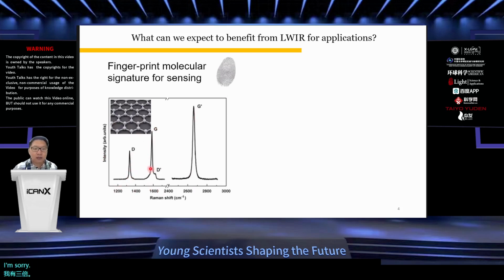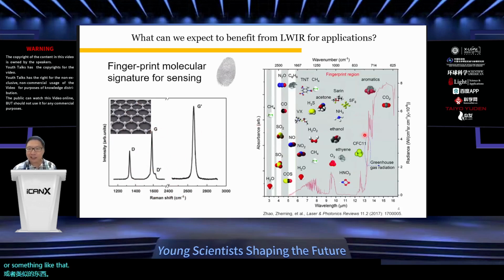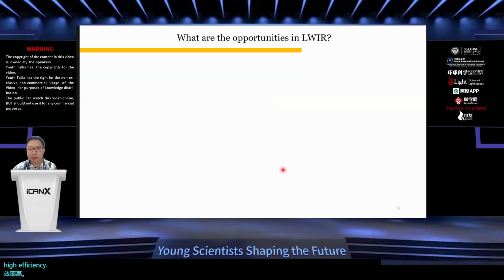So if we know the emission spectrum from this long wave infrared, we can identify, okay, this is exactly graphene. So long wave infrared is very suitable for sensing applications. Let's look at a lot of chemicals. Our long wave infrared is from 6 to 14 microns. This wavelength range corresponds well to the intramolecular vibrations. If we look at a lot of different chemicals, all their intramolecular vibrations are located in the long wave infrared. So this is a specific opportunity for doing high efficiency chemical sensing.